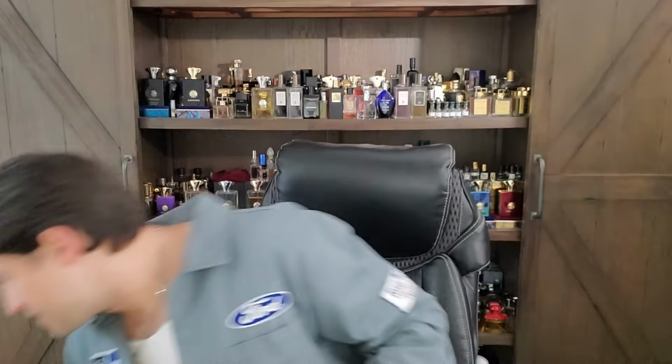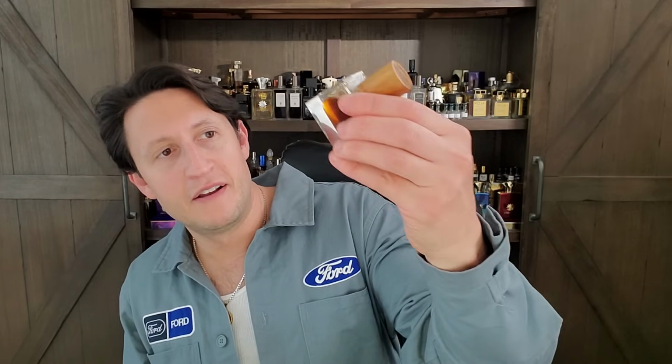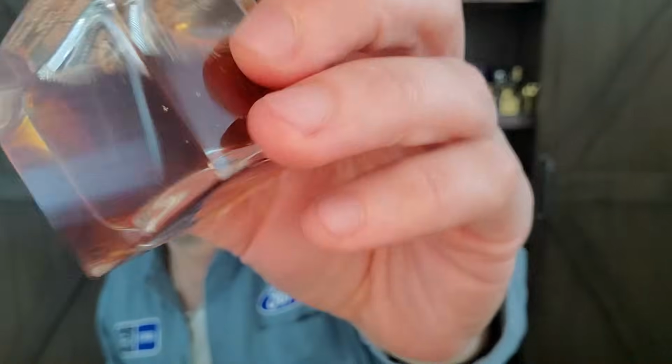Number 180 is a fragrance from the House of Sherwood, and I wish I could put this higher because Prakhar Gupta is coming on the channel, but this is all about the musk and less about the labdanum, so it has to be here. Number 180 is Chrysos. It could probably also benefit from some more labdanum. Chrysos is his newest release, which I believe already sold out, and you can see there's an actual musk pod that he put into my bottle, which I thought was very cool. He said, "There's a little gift for you, Ramsey. No one else has that."